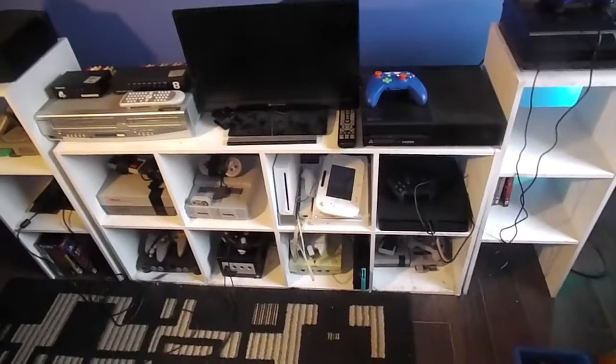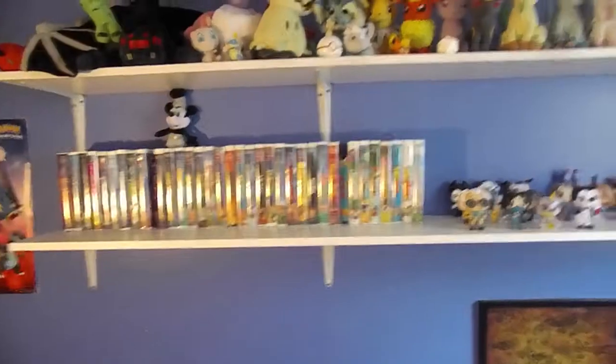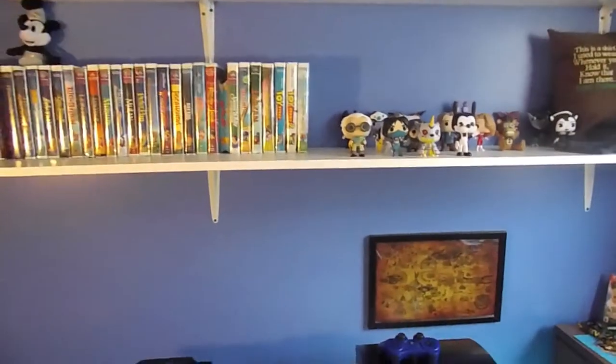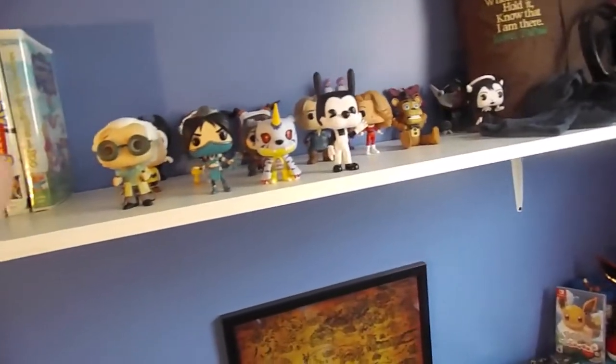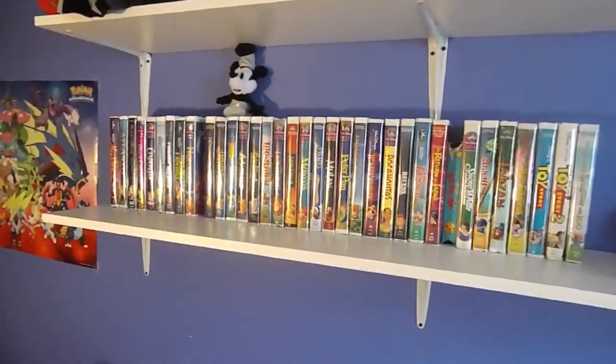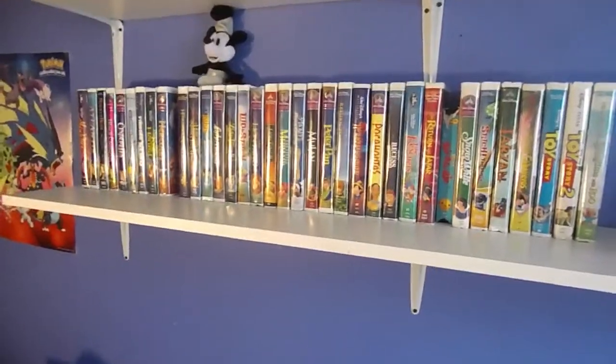Well, as you can now tell, it's way better this way anyway. I kept the pop vinyl figures and my Pampos things, obviously, because it's stuff I collect. Sorry about that, the battery's almost died. Did not realize the batteries were almost dead until just then. Anyway, moving on. But here we have the Disney VHS tape collection.